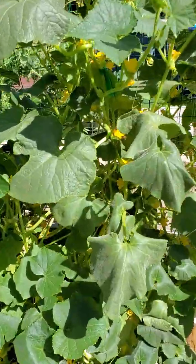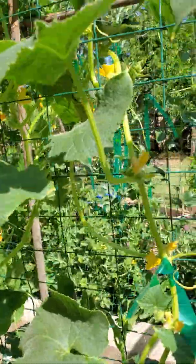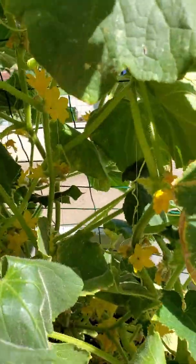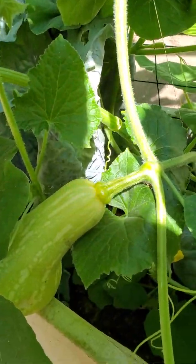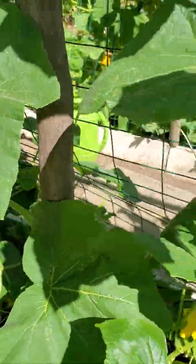Here we see that our lemon cucumbers, these lemon cucumbers are really doing well. They're loving this trellis. They're so well hidden in here. There's one. Right? We have to keep looking. We come out every morning to see what we can find. Of course, here's a butternut right there. There's a few more butternuts on here.